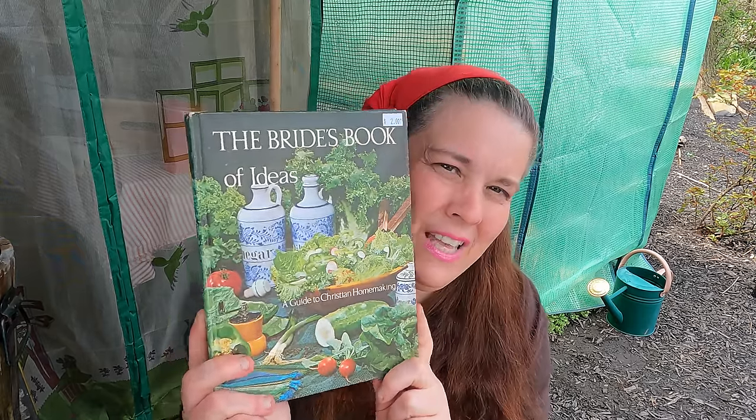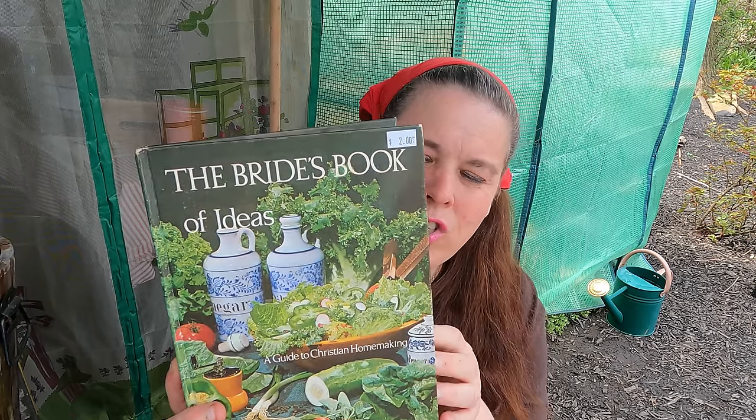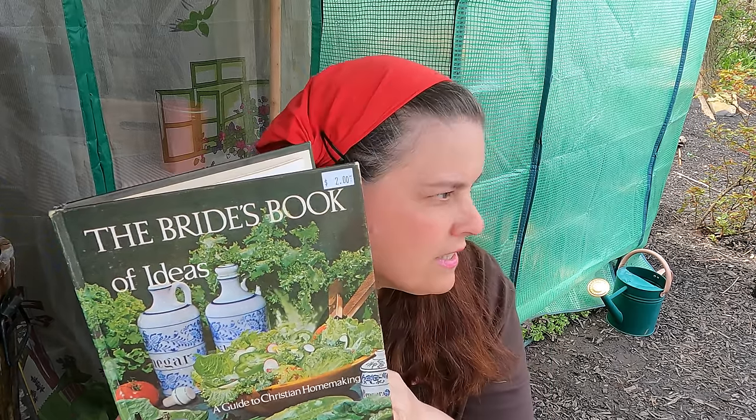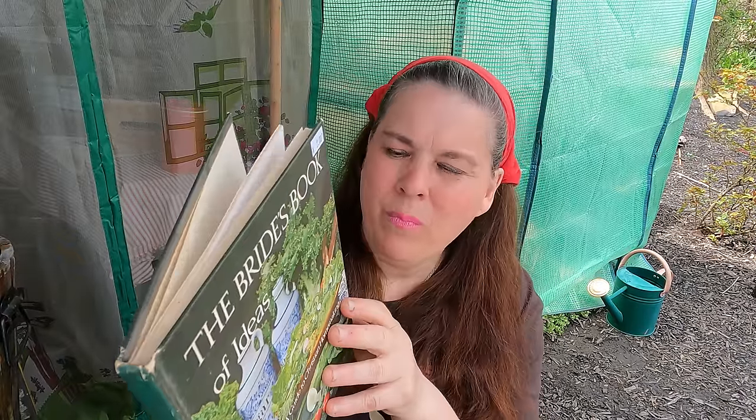Have you ever had a book that you really loved and somehow you either donated it or you gave it to somebody to borrow and you never got it back? This is the Bride's book. This is an amazing book. I could not find it anywhere. And I was just leaving the store and I looked. And it was like, I couldn't believe it. There it was.